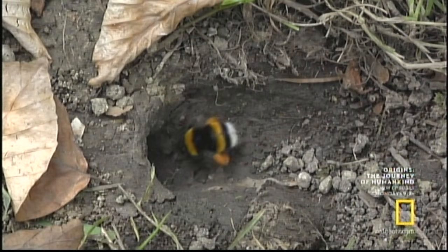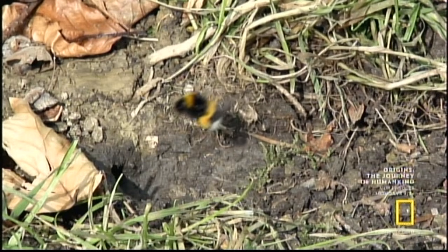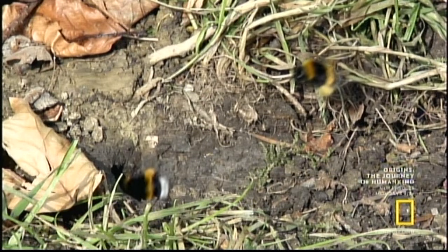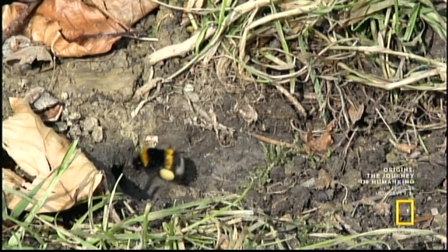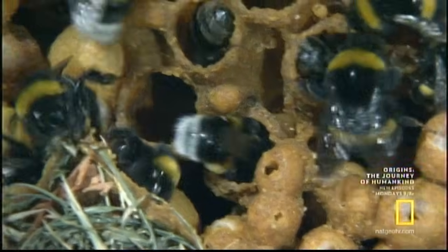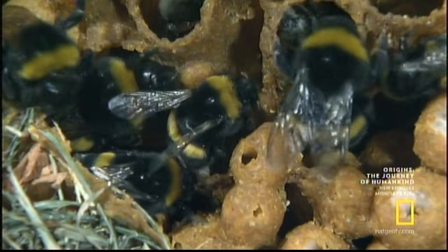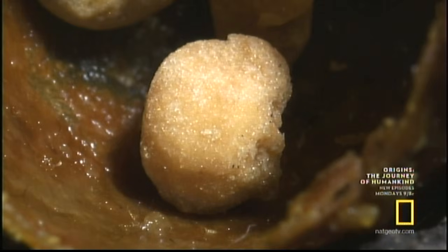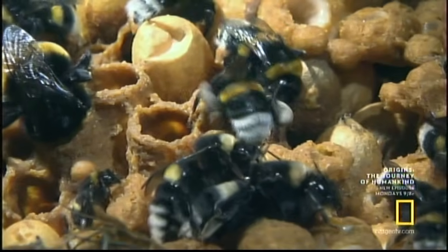Summer's in full swing, and our queen's colony progress is good. All the workers return with their pollen sacs full to the brim. This is a good sign. The pollen is stripped off into little storage containers made of wax. That deposited pollen and nectar will feed the whole colony.